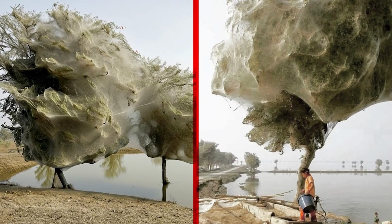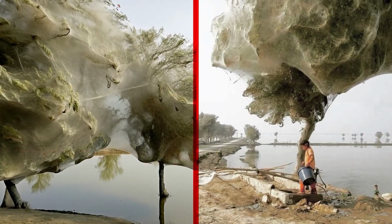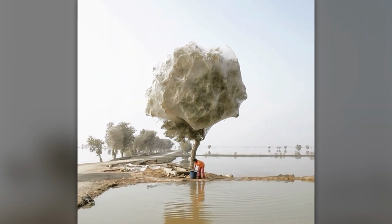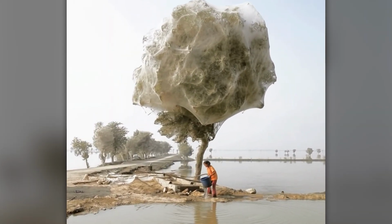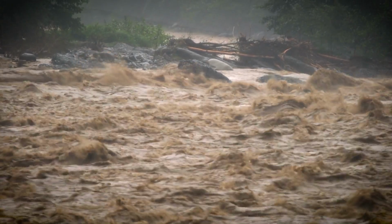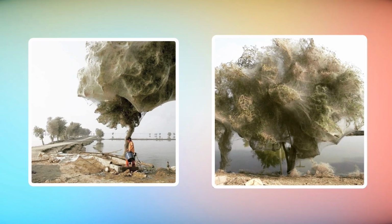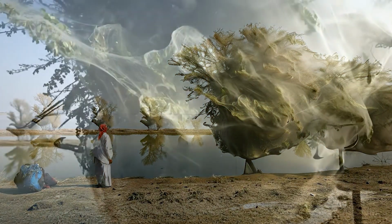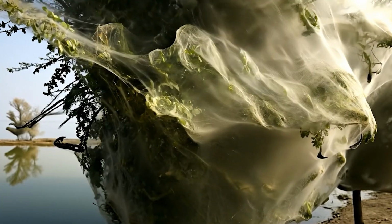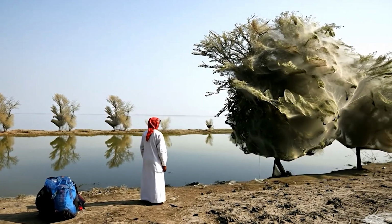These webbed trees became a surreal sight in villages across Sindh province. Locals said they had never seen anything like it before. Branches so tightly bound in silk that even the leaves were hidden. In some areas, the webs trapped clouds of mosquitoes, unintentionally helping to reduce malaria risk after the floods. Photographs of the phenomenon spread worldwide, with people questioning if the images were even real. Standing beneath one of these silk-wrapped giants, you might feel as if you've stepped into a scene from another planet, where trees grow their own ghostly armor.